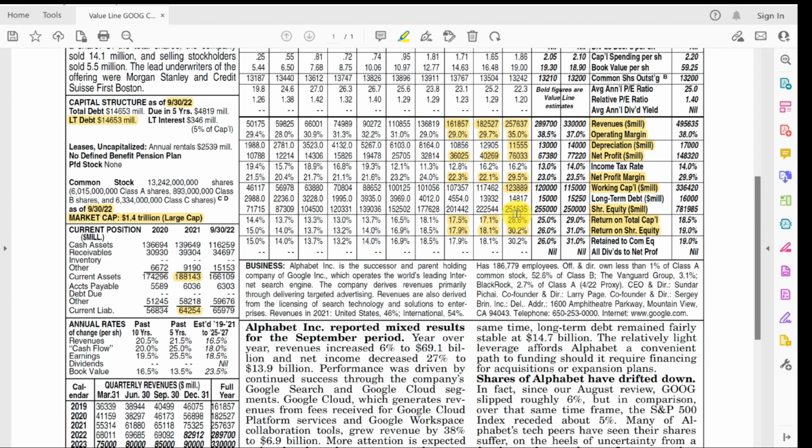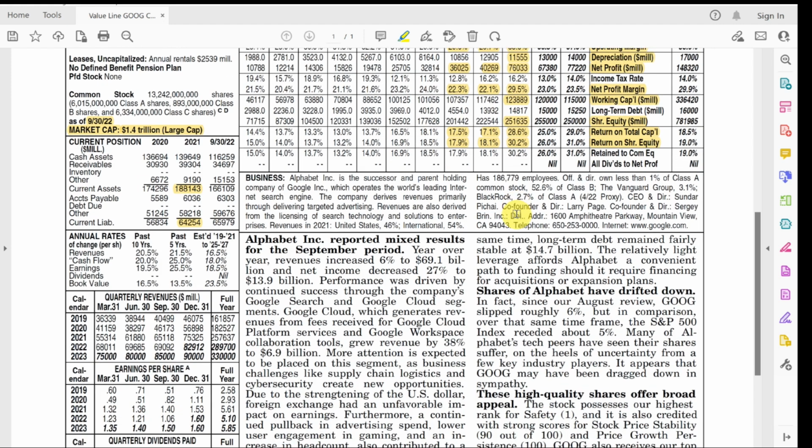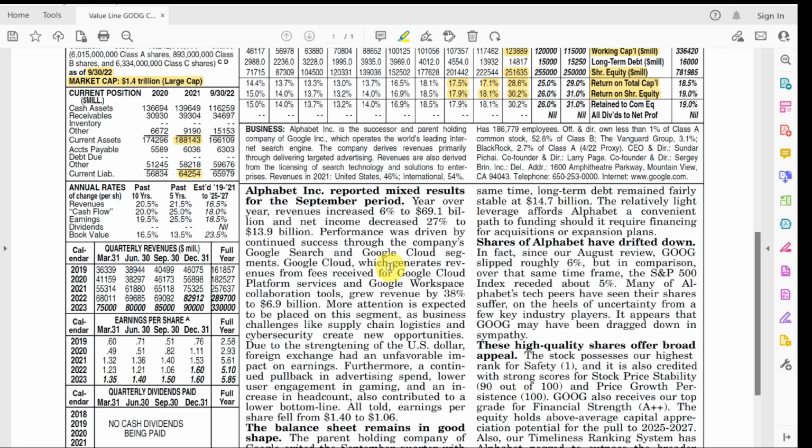This means that Google doesn't need debt to grow its business. And historically, I don't think Google has taken much debt to grow its business at all. So that's pretty good. Google is a well-known company, so I'll probably skip this business summary over here. But for other companies, I will pay attention to the business summary because it tells me a lot more about the business, gives me a good understanding about the business.